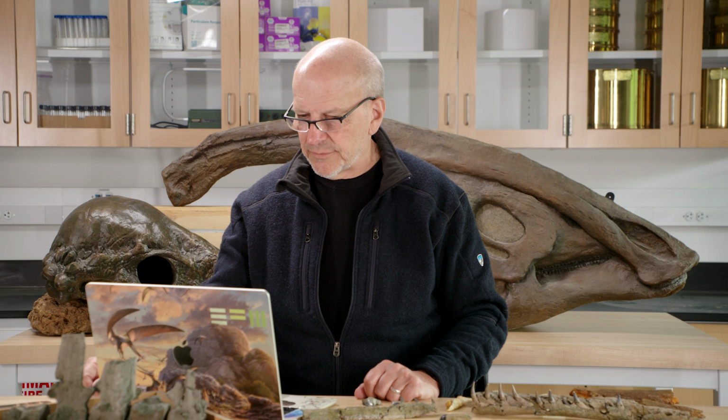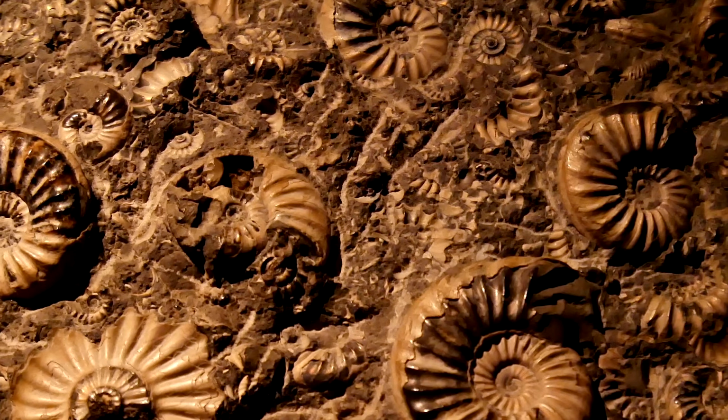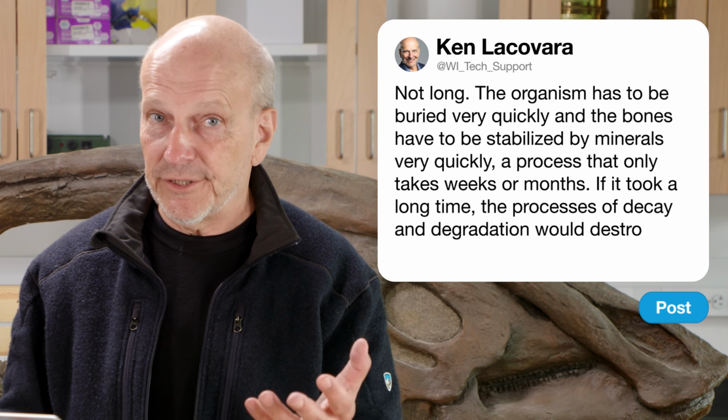Jack D. Wiss writes, how long does it take to form a fossil? Not long. The organism has to be buried very quickly, and the bones have to be stabilized by minerals very quickly, a process that maybe only takes weeks or months. Because think about it, if it took a long time, then the processes of decay and degradation would destroy that carcass before it turned into a fossil.